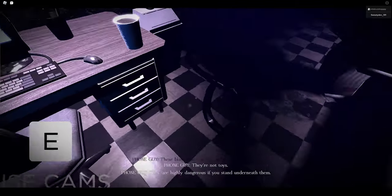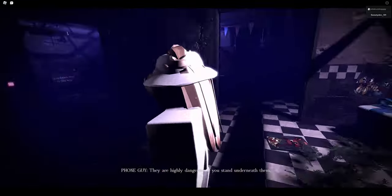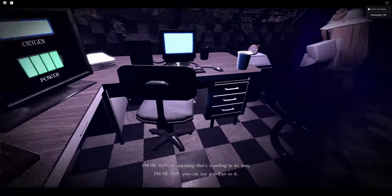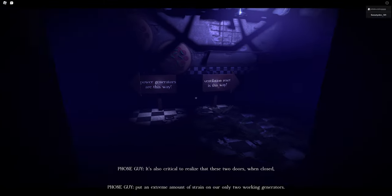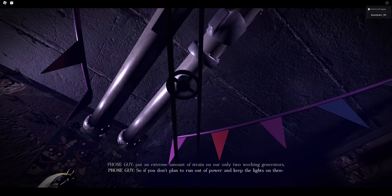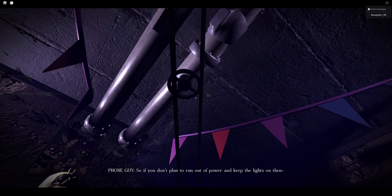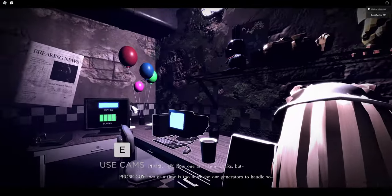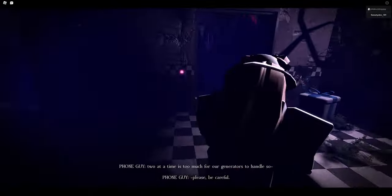They are highly dangerous if you stand underneath them. They will close on anything, so anything that's standing in its way, you can say goodbye to it. It's also critical to realize that these two doors, when closed, put an extreme amount of strain on our only two working generators. So if you don't plan to run out of power and want to keep the lights on, then keep those doors open. Now, one at a time works, but two at a time is too much for a generator to handle. So please, be careful.